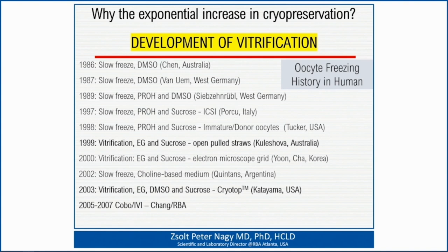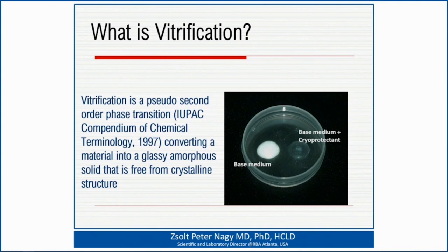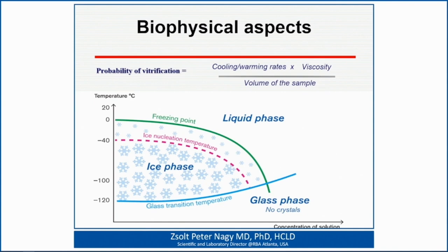So what is vitrification? Basically, to say in simple words, it is the glass transition of a fluid into a solid state without crystallization, and that's really the key word, that there is no crystallization. As this figure demonstrates, the higher the cooling and warming rates, the higher the viscosity, and the lower the volume of the sample, the higher the probability that there will be no crystallization, that the liquid phase is going through the gas phase without crossing the ice nucleation temperature.